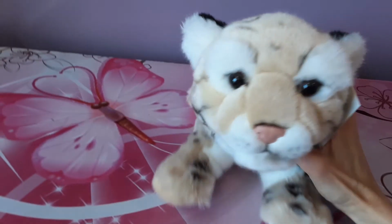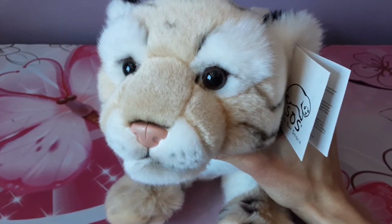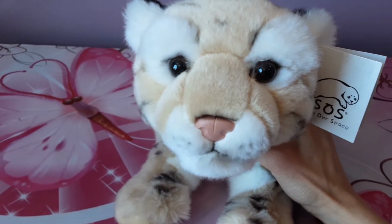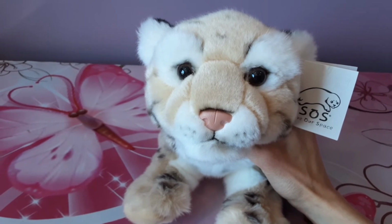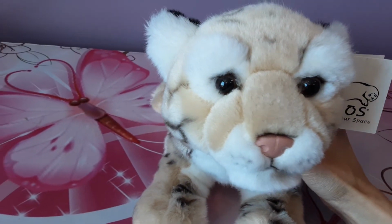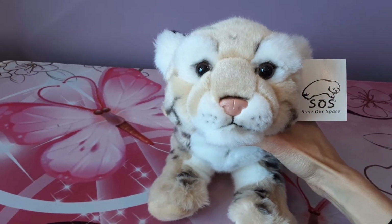And unlike many of the SOS plushies, she doesn't have those painted on eyelids, or sometimes even fabric eyelids that many of them have. And I know some people aren't into that, but this particular plush doesn't have that. So yeah, that's my clouded leopard plush.